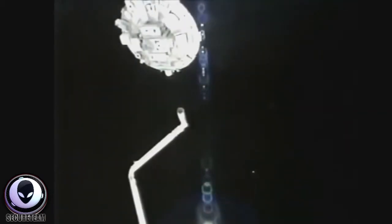Here we have a clip from the STS-80 mission. Again, change in direction and velocity. And we see the feed cut. The camera is completely cut in this clip once the object makes that fast left-hand turn.